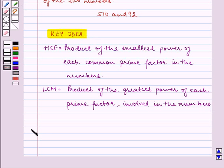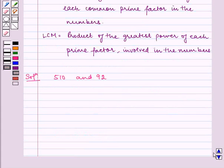Now let's understand the solution. Given to us are two numbers, 510 and 92. 510 can be written as 2 multiplied by 3 multiplied by 5 multiplied by 17. And 92 can be written as 2 multiplied by 2 multiplied by 23, or 2 square multiplied by 23.